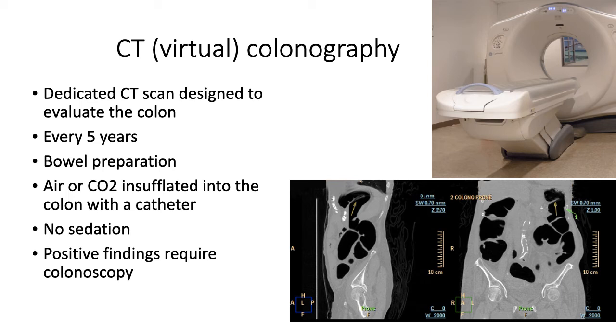There on the upper right, and on the bottom is an image of a CT colography.